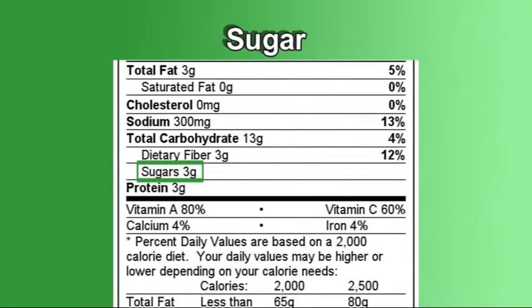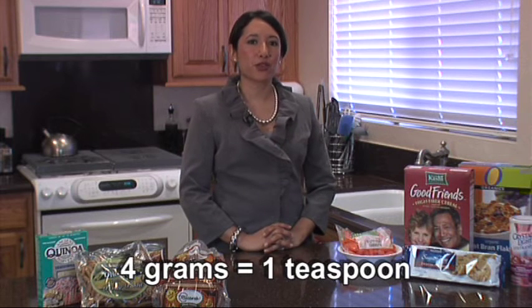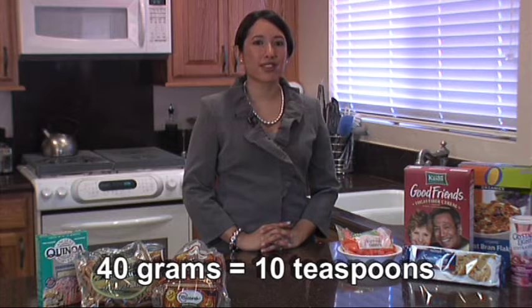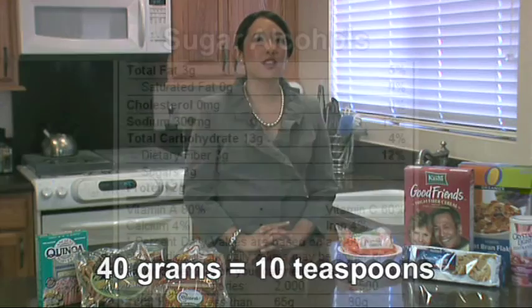Sugar. This value is the total grams of simple sugar per serving, which is part of the total carbohydrates listed. For example, the 2 or 3 grams of sugar listed for a slice of bread is from the sugar, molasses, or other sugar syrups that were added to the bread. Remember that every 4 grams of sugar is equal to 1 teaspoon of sugar. So if a product has 40 grams of sugar, that's equal to consuming 10 teaspoons of table sugar.